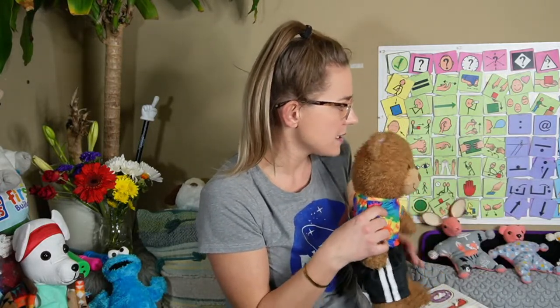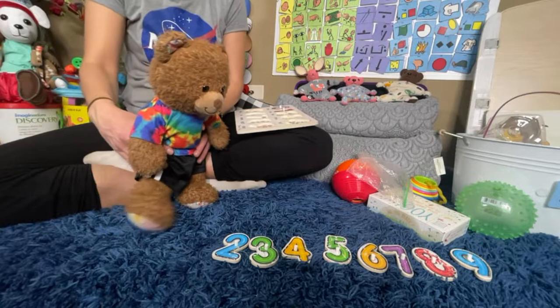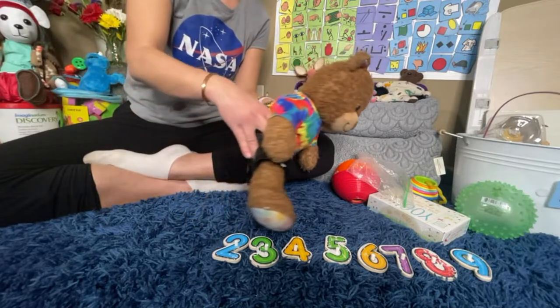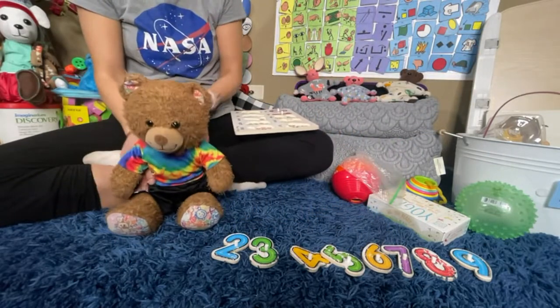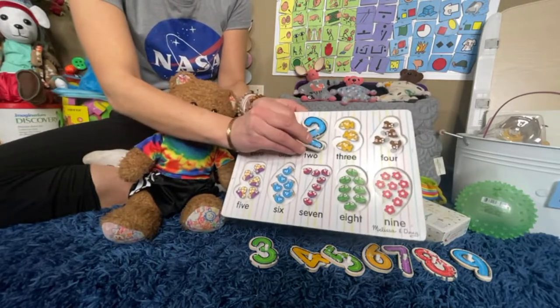What do you think, Teddy? You want to show us? Let's see if Teddy can show us slow. Go ahead, Teddy, go slow. Oh, Teddy, that's really slow. Now, Teddy, go fast. Oh, that's so fast, Teddy. Good job. All right, here's two turtles.